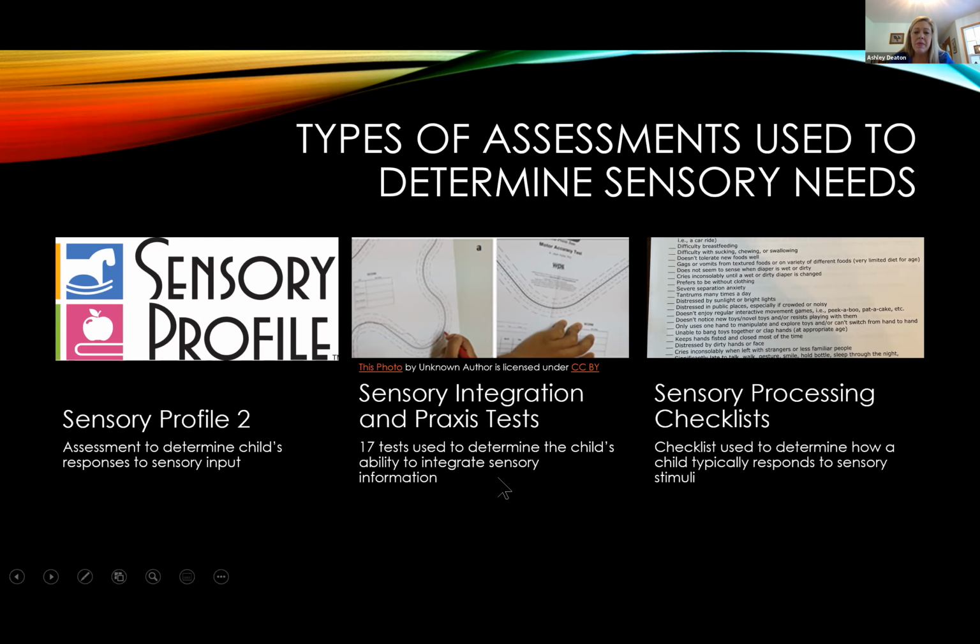There's another test that requires some additional training as an OT to give, but it's called the Sensory Integration and Praxis Test. It's actually 17 sections of a large comprehensive test that looks at how well your child can integrate all that information coming in from the different senses. Then we also use things like a sensory processing checklist, and that's just different examples of ways that your child might respond to sensory input. And what we do as OTs is we put all of that in together and use that information to compile what we call a profile, which would be in most situations, my child would react this way. In most situations, your child might be a seeker of tactile input, for instance. And we're going to talk a little bit more about what that means later.